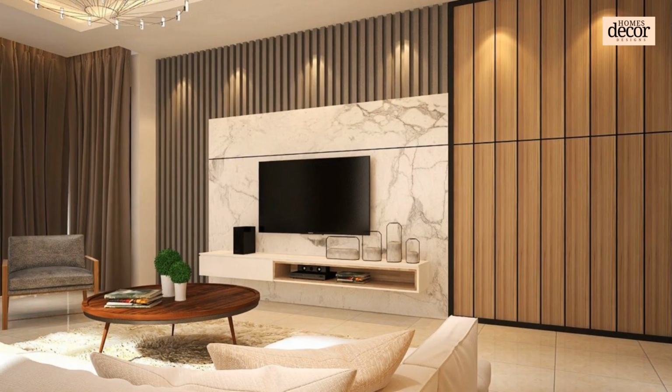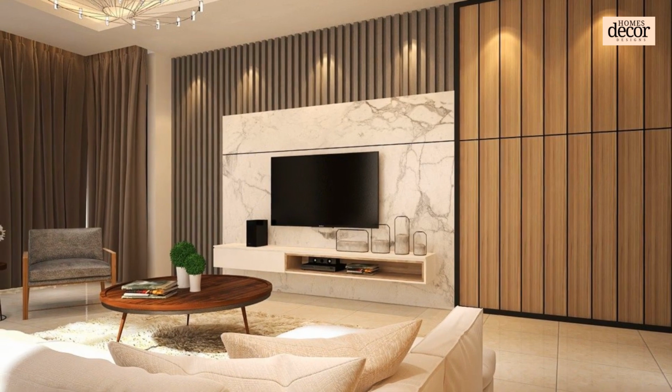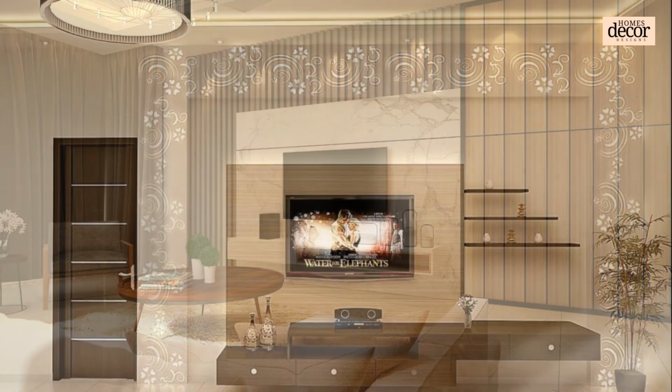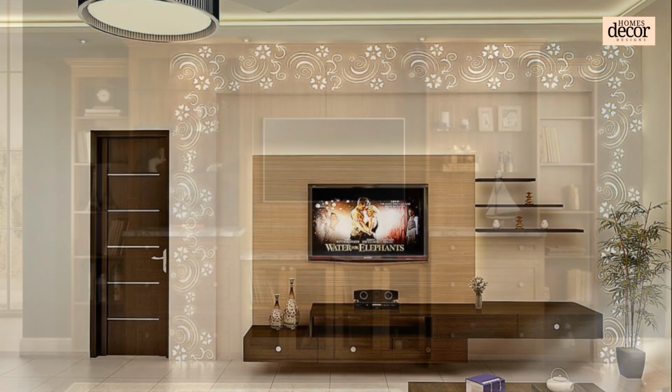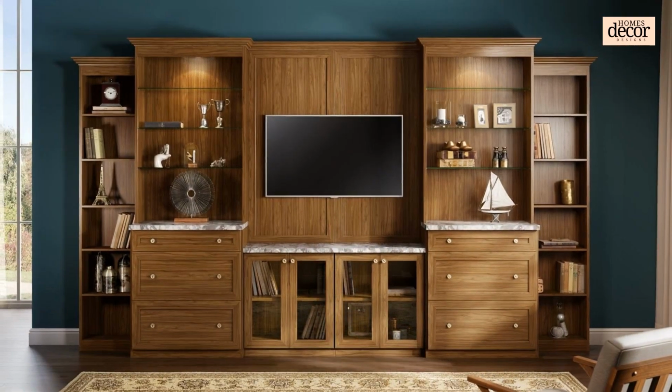Material matters, unveiling the perfect match for your design vision. The material you choose for your modern TV cabinet plays a crucial role in its aesthetic and functionality. Wood, with its timeless warmth and natural beauty, is a popular choice.